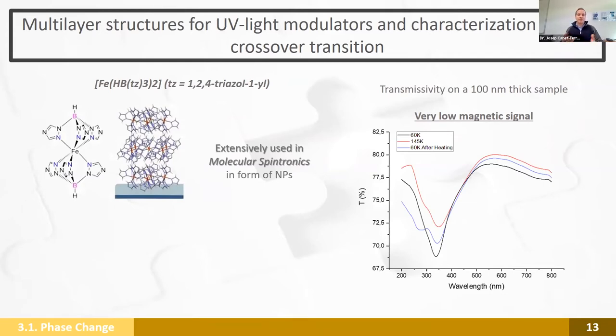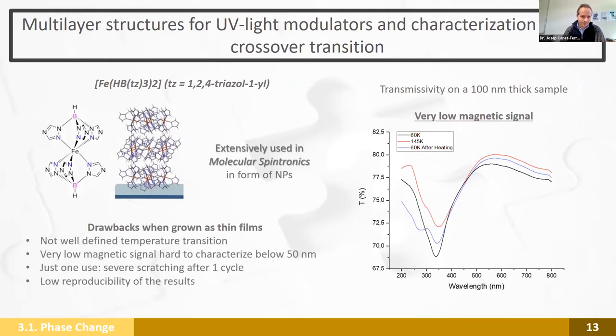You need milligrams of materials to get a magnetic signal. However, when we prepare a film and we put it in the cryo, we monitor transmissivity as a function of temperature, and we could observe a nice contrast in transmissivity at the temperature that is expected to see the phase transition in powder. So it was a good starting point.